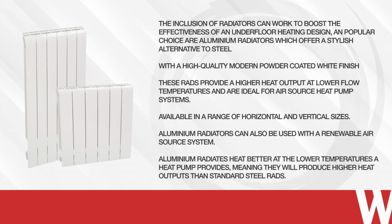The inclusion of radiators can work to boost the effectiveness of an underfloor heating design. A popular choice are aluminium radiators, which offer a stylish alternative to steel. With a high quality, modern powder-coated white finish, these radiators provide a higher heat output at lower flow temperatures and are ideal for air source heat pump systems. They come available in a range of horizontal and vertical sizes. Aluminium radiators can also be used with a renewable air source system. Aluminium radiates heat better at the lower temperatures a heat pump provides, meaning they will produce a higher heat output than standard steel radiators.